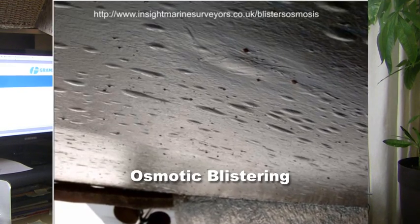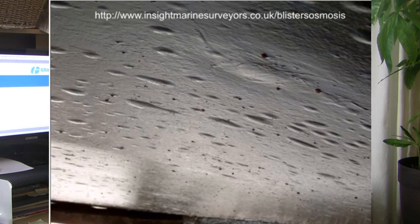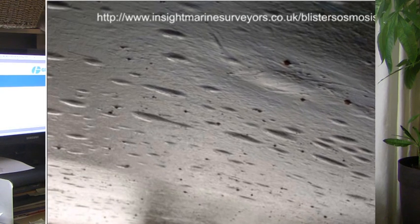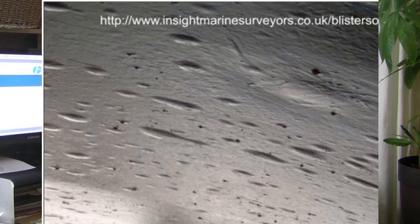Learn to recognize what is osmotic blistering. Osmosis is when the moisture gets trapped in the core of the boat. It's the fiberglass equivalent of wood rot. Older fiberglass boats made before builders figured out how to make shortcuts often don't have osmotic blistering. Boats that spend the winter out of the water are less likely to have osmotic blistering too than those who spend the entire year in the water.